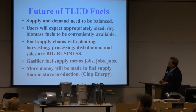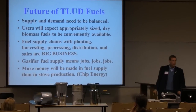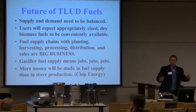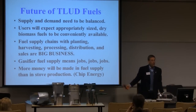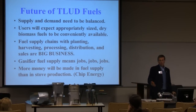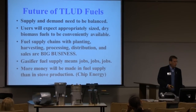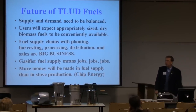But users will expect, should expect, can expect appropriately sized dry biomass fuels to be conveniently available. They currently expect charcoal to be available in a little can by people sitting on the street corner selling it to them, and there's a whole supply chain for it. And we're not asking for much more than the equivalent of that, just bringing in some wood chips and other twigs and corn cobs, things like that. It isn't that hard, but if nobody does it, there are no fuels.